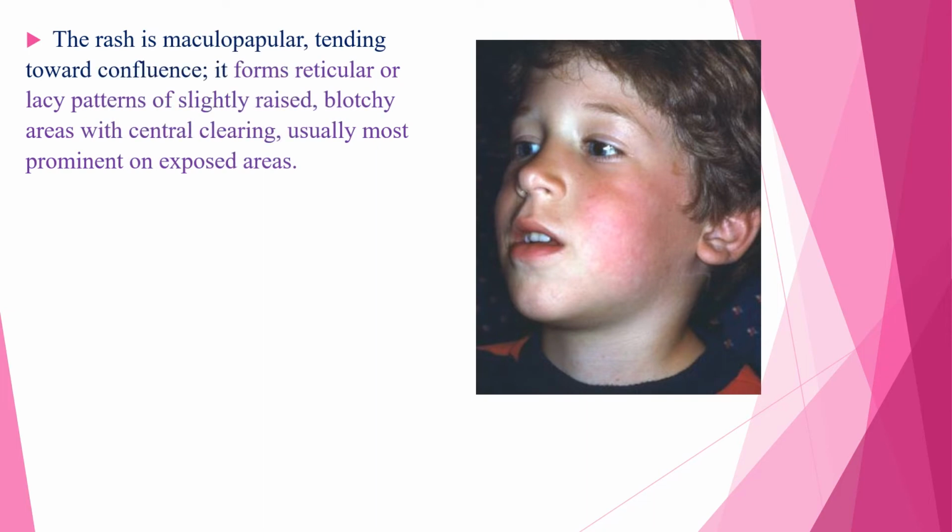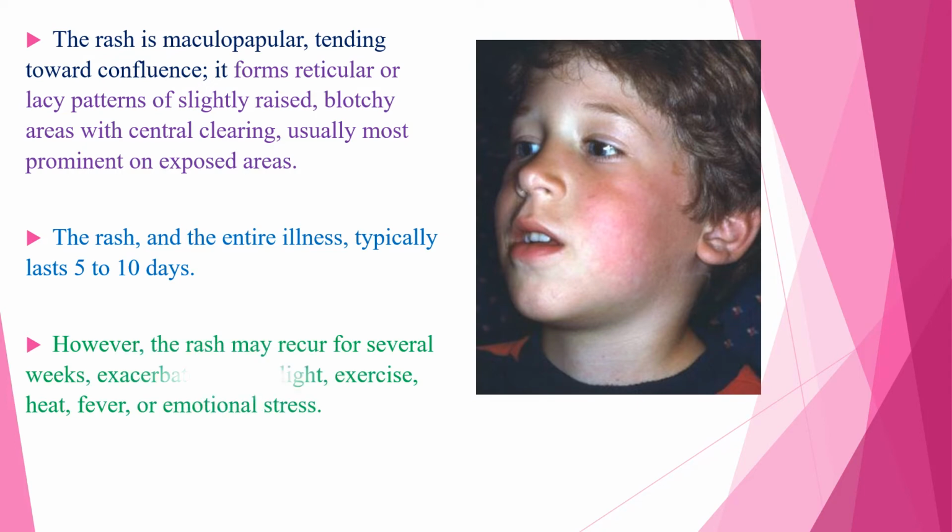The rash is maculopapular, tending toward confluency. It forms reticular or lacy patterns of slightly raised, blotchy areas with central clearing, usually most prominent on exposed areas. The rash and the entire illness typically last 5 to 10 days. However, the rash might recur for several weeks, exacerbated by sunlight, exercise, heat, fever, or emotional stress.